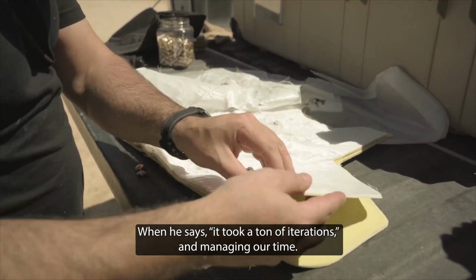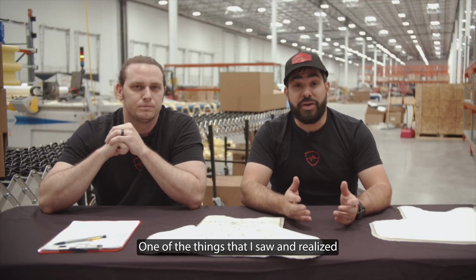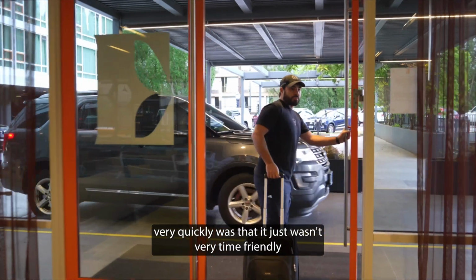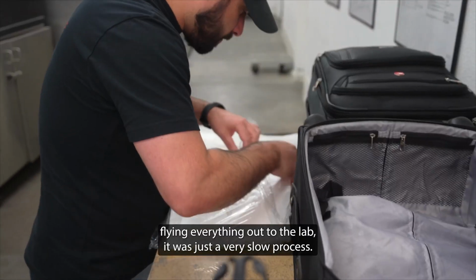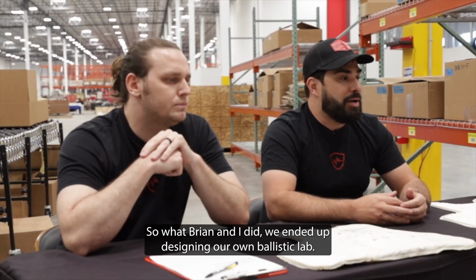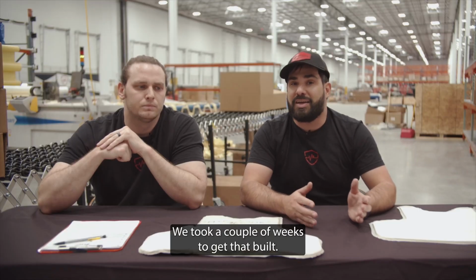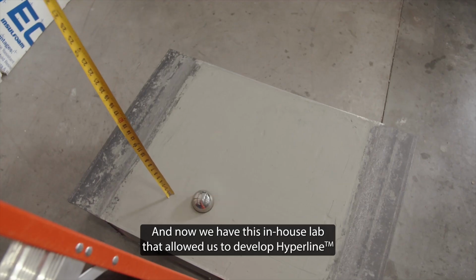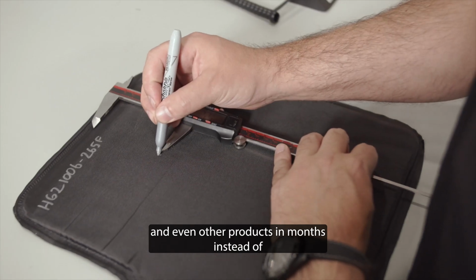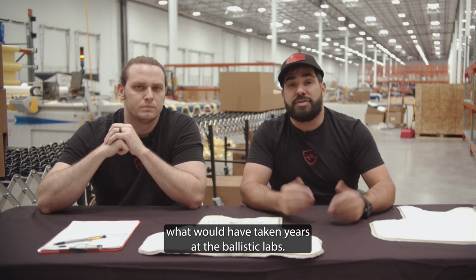When he says it took a ton of iterations and managing our time, one of the things that I saw and realized very quickly was that it just wasn't very time friendly, flying everything out to the lab. It was a very slow process. So what Brian and I did, we ended up designing our own ballistic lab. We took a couple weeks to get that built. And now we have this in-house lab that allowed us to develop Hyperline and even other products in months instead of what would have taken years at the ballistic labs.